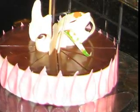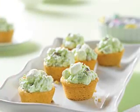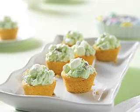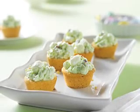The preparation of a dessert is critical. One misstep can spell disaster for the end result. So keeping the preparation time to a minimum reduces that risk. It is important to remember that even simple dessert recipes can be the perfect treat.